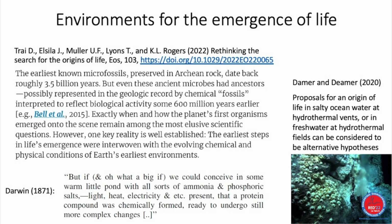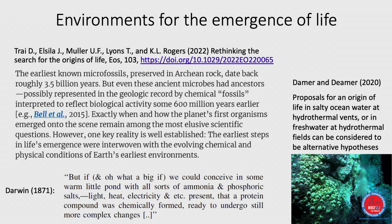I think it was a couple of weeks ago, there was a paper in EOS. EOS is a journal from the American Geophysical Union. And they want to launch an initiative about interdisciplinary studies, just to bring together people to think about the emergence of life. Thinking about the emergence of life, I just extracted this paragraph: "Exactly when and how the planet's first organisms emerged onto the scene remain among the most elusive scientific questions. However, one key reality is well established. The earliest steps in life's emergence were interwoven with the evolving chemical and physical conditions of Earth's earliest environments."